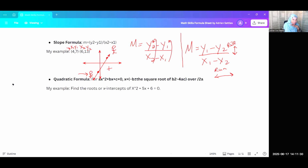Let me erase this really quick. All right, so we know it's a positive slope. Now let's go through and plug it in. They say plug it in in math. Sometimes they say substitute it.